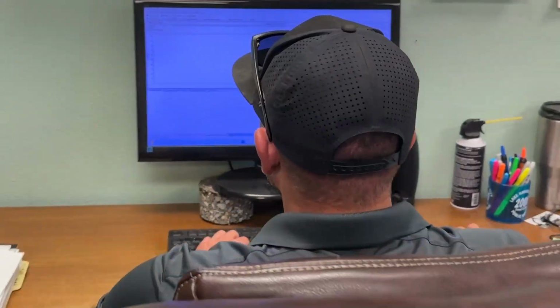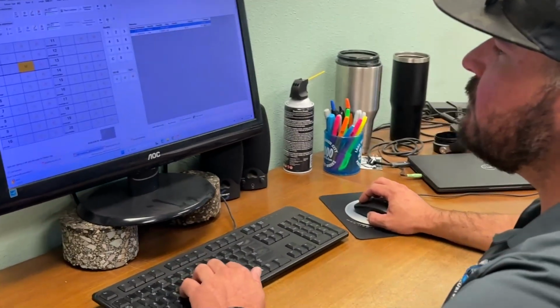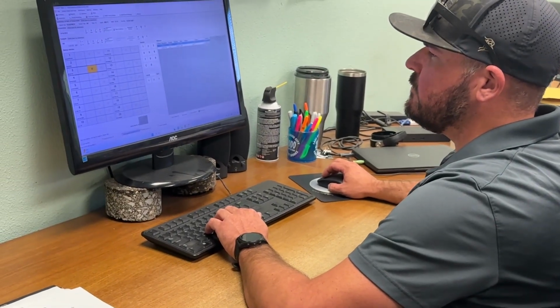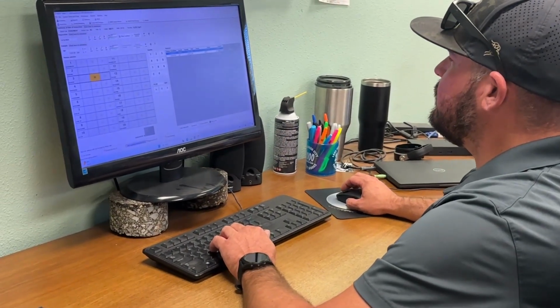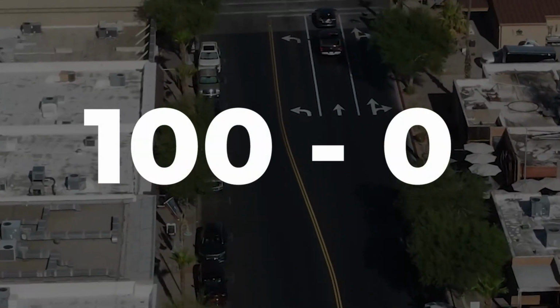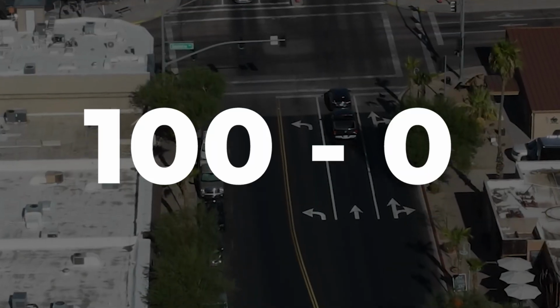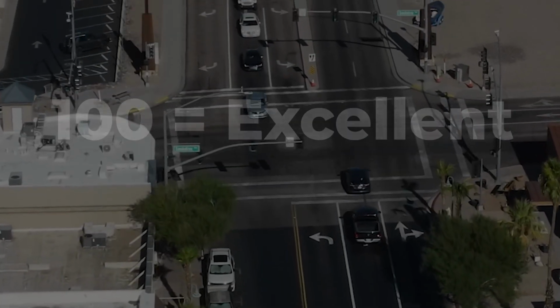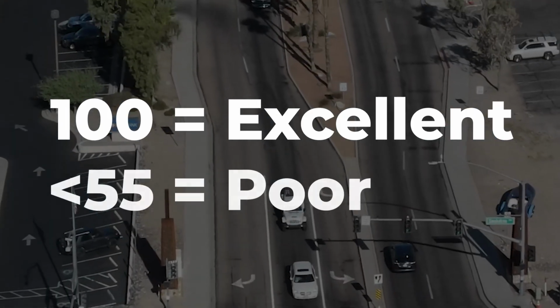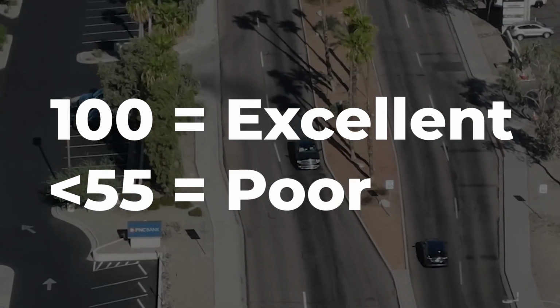After inspecting our streets, we input the data into a software called StreetSaver. StreetSaver is a specialized software that helps us analyze the data we collect. It assigns each street a PCI score from 100 to 0, with 100 being excellent condition and below 55 meaning it's poor and time for major maintenance or replacement.